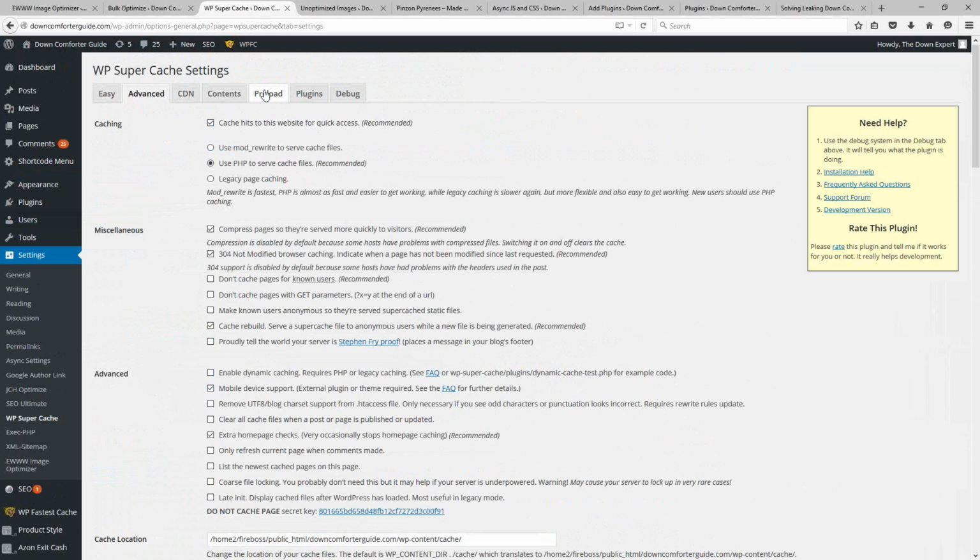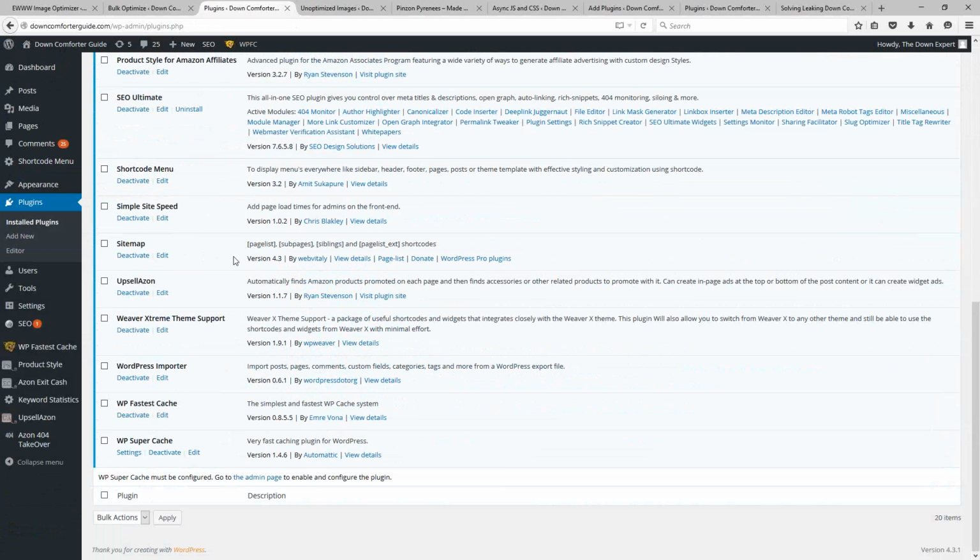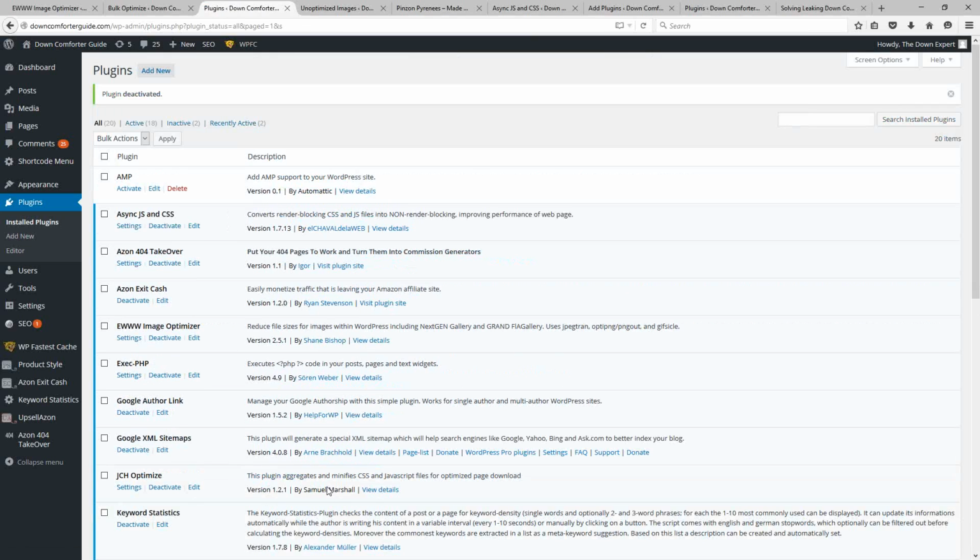WP Super Cache will avoid that, but again, this is not something that I would use on top of WP Fastest Cache. I would be using one or the other. So depending on what you're trying to go for, you may or may not be able to avoid going the more automated route, if you will.